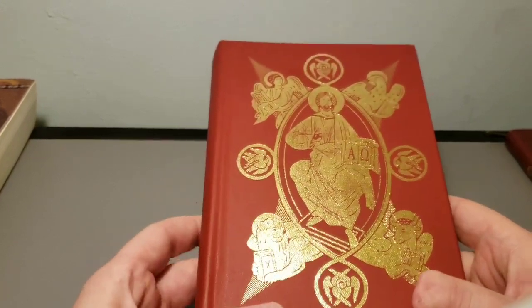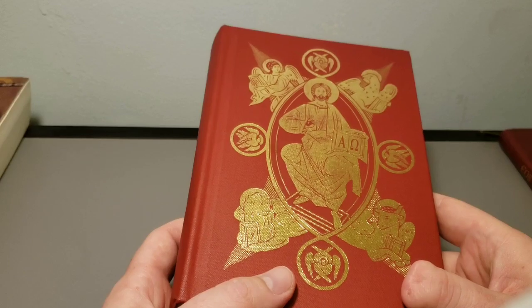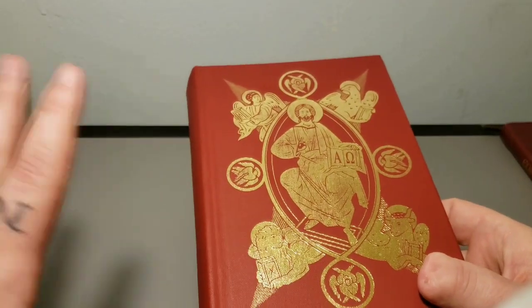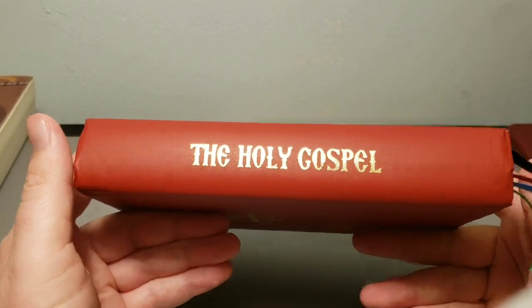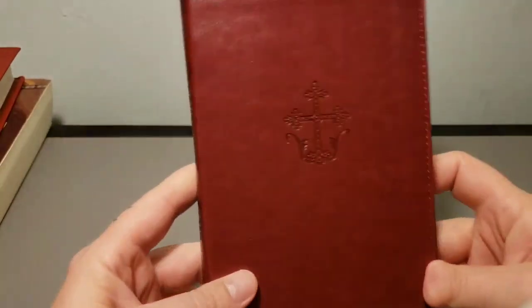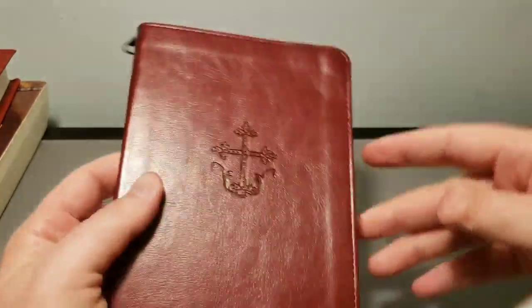But this is the most utilitarian of the Gospels. And of course it is just the 4 Gospels, not any of the epistles, not the Acts, just the Gospels. I would imagine that there are quite a few small mission parishes that have this on their altar. And of course, number 3 from New Rome Press, and it's just the New Testament.